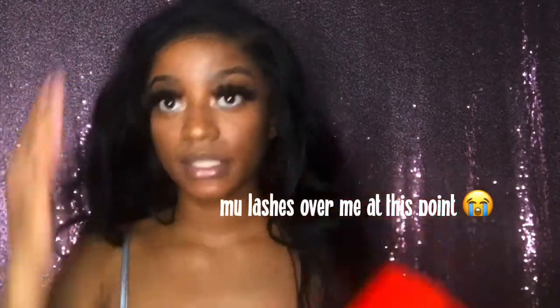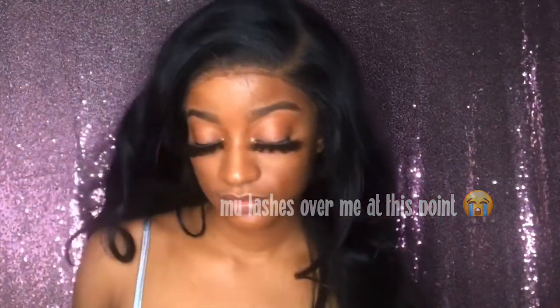Now this, I really want to see if the longevity is really true. So I'm going to keep up with this hair. I'm not going to wear it to sleep or anything. I'm going to take it off. I didn't glue it down. It's not even glued down.